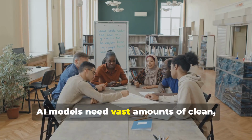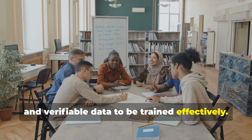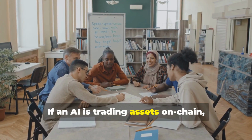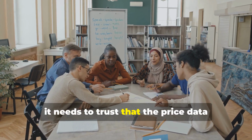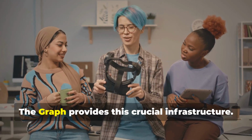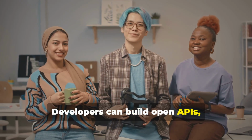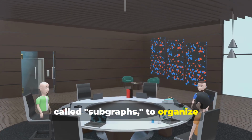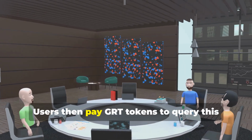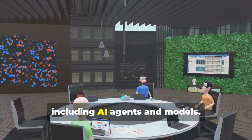AI models need vast amounts of clean, reliable, and verifiable data to be trained effectively. If an AI is trading assets on-chain, it needs to trust that the price data it's receiving is accurate and hasn't been manipulated. The Graph provides this crucial infrastructure. Developers can build open APIs called subgraphs to organize blockchain data. Users then pay GRT tokens to query this data for their applications, including AI agents and models.